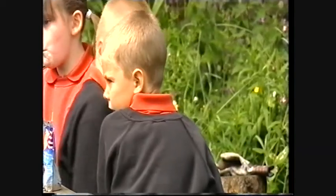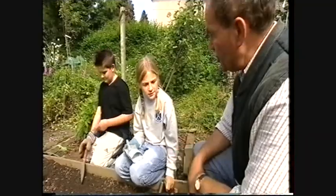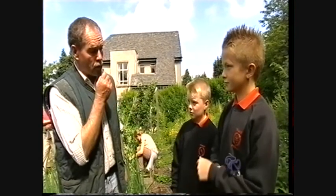Okay, you try that. Now eat the bit on the end. Do you not like it? Why? Food for free. It's just growing and you can just eat it. This is what we called surdux, but it's called sorrel. And we used to eat this on the way home from school.